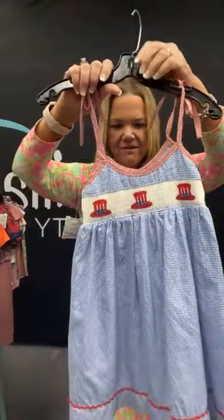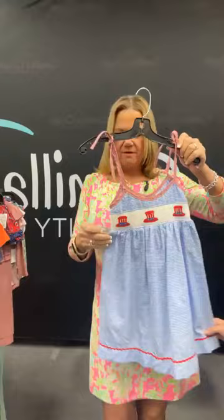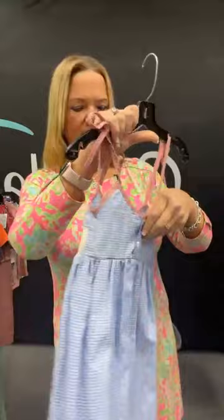I feel like that could be for a five-year-old. Really? I'm just saying, I think. Don't you? All right, it says 18 months. Well, let's make sure we tagged it, right? It says 18 months, but they're saying that they think it could size up a lot. So buy it and then they can wear it for multiple years. Exactly.